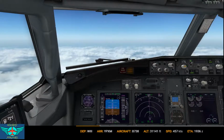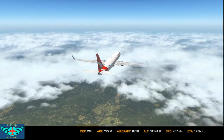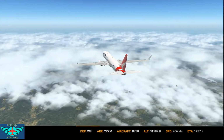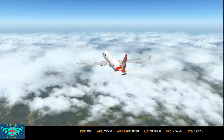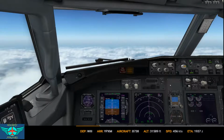Should be crossing over into the Indian Ocean. I keep trying to say Pacific. It's the Indian on this side of the island. I see a lot of blue coming up quick, so it looks like we'll be over the Indian Ocean here very shortly, on our way to Christmas Island for Christmas and a little bit of a vacation.